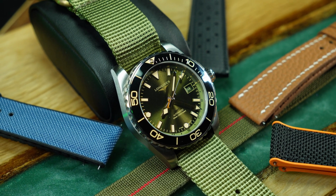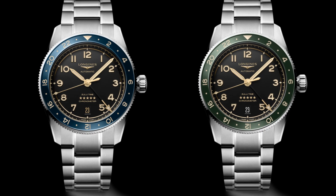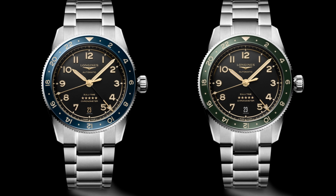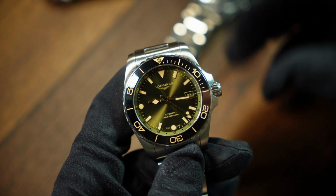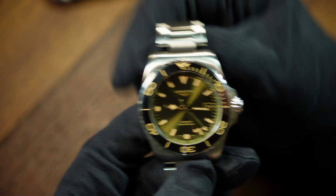Now currently this movement is used here as well as with the more popular Spirit Zulu GMT. And the only difference I've seen between the two is that the Spirit is a COSC certified movement. But even with that, this one that isn't COSC certified has been running at negative 1.5 seconds a day. So no complaints here. Although, unlike the Spirit Zulu, this one has a bracelet very few people complain about.